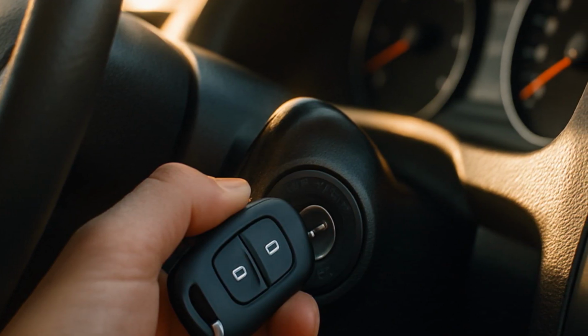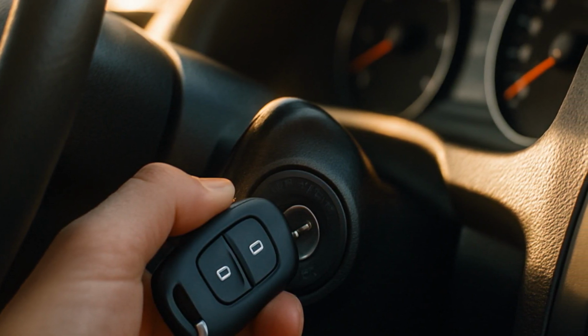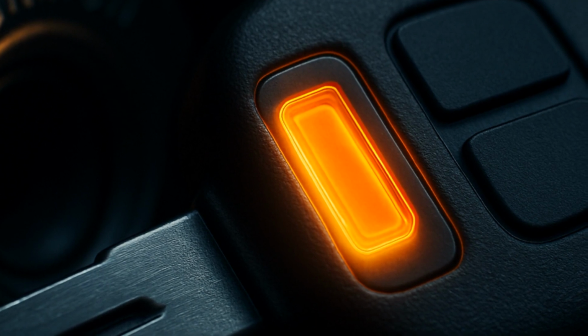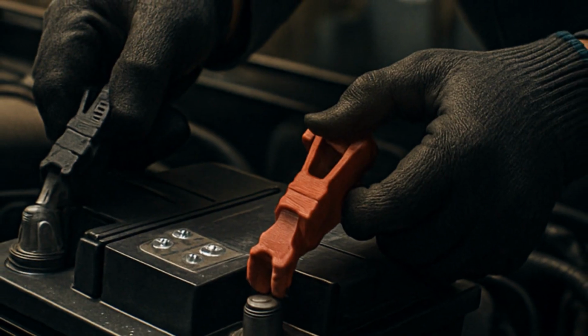If that doesn't work, pro tip, sometimes the simplest solution works. Take your main key and try holding it right up against the steering column while turning the ignition. The transponder chip works by proximity, and sometimes just getting closer makes the difference.